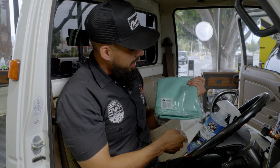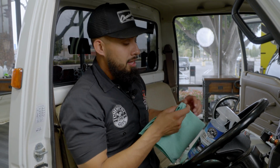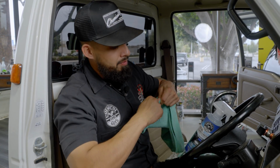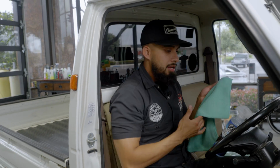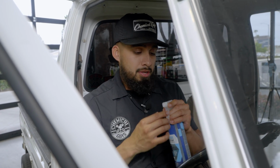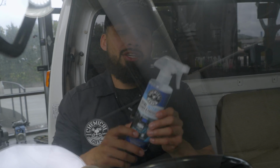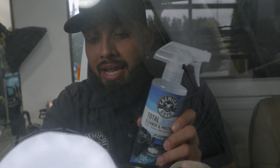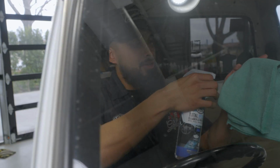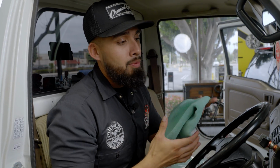This doesn't come in a 3-pack, so I'll be using them very carefully because I'm detailing on a budget. Open it up, remove any tag. I'll put this off to the side. Now, how you want to be using this interior spray is, first, open up to spray mode. You do not want to be spraying it directly onto the plastic. What you would like to do for a better result, get your microfiber towel and spray onto the towel, and then you'll start wiping down the surface.